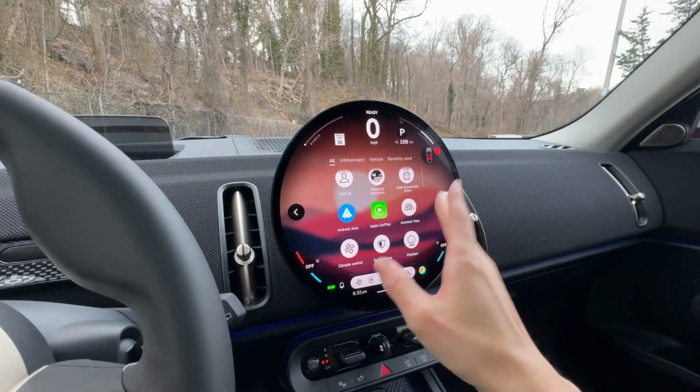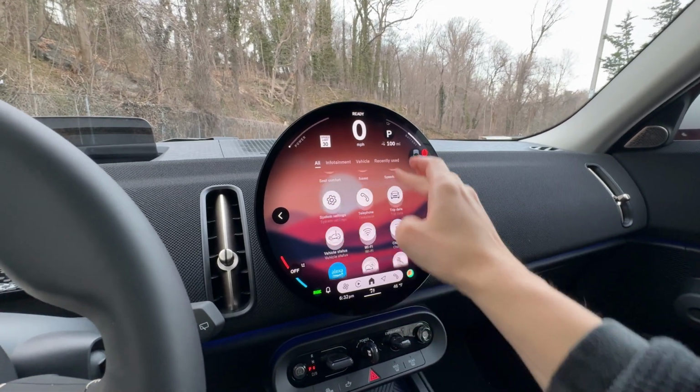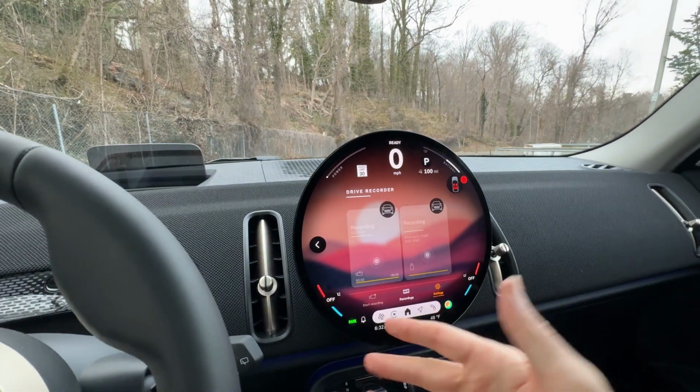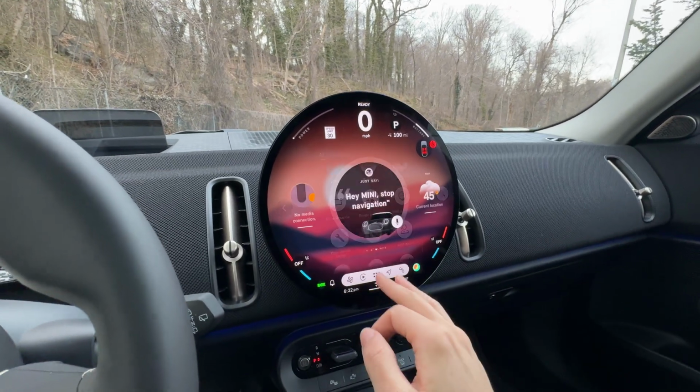It's really crazy. There's a lot of stuff to kind of set to your own personal liking. So lots of customizability, but that definitely comes with a learning curve. But we also have an interior camera in here, as well as a drive recorder. So if you get into an accident or if there's an event, you basically have a built-in dash cam on the car as well. So lots of cool features in that aspect.